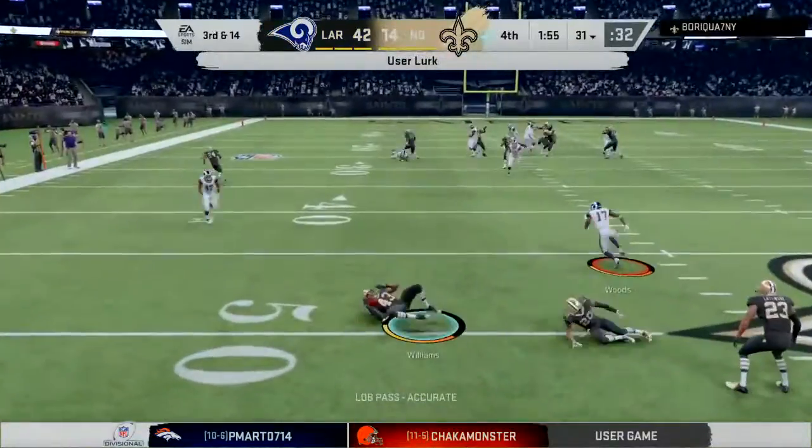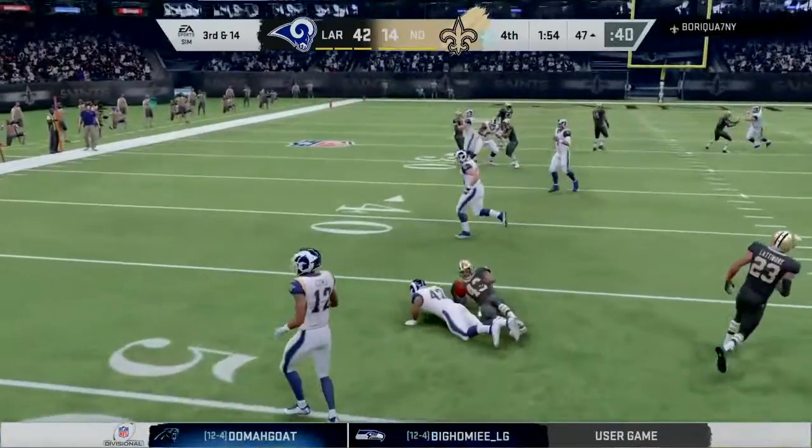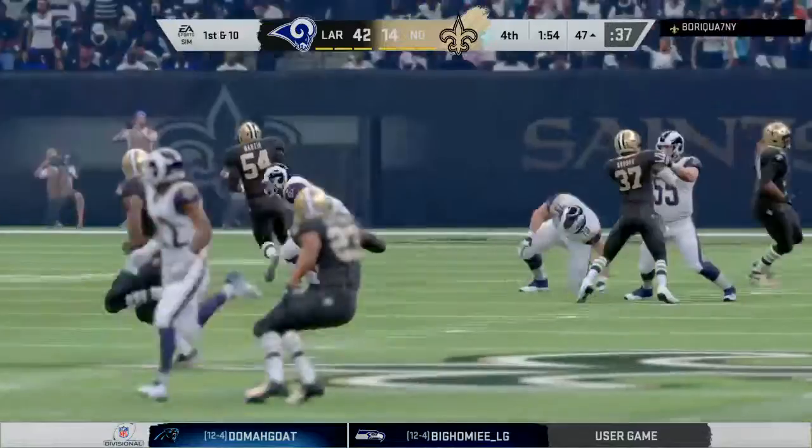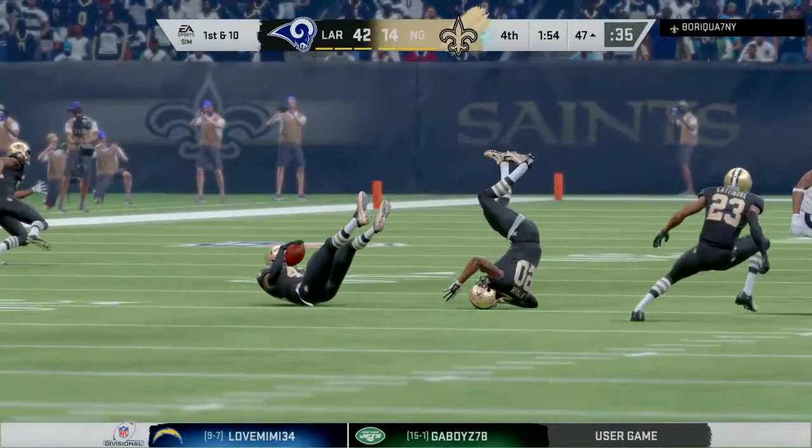Looking this time for Woods, and it's intercepted. Picked off by Marcus Williams. And they'll start out with great field position at the 47-yard line in enemy territory.